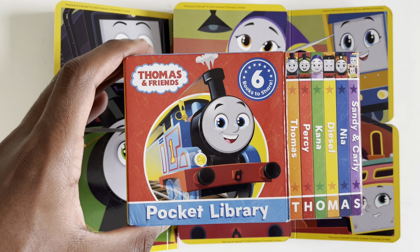"Don't worry, Edward," said Thomas. "I will fetch the logs. Then we can take them back to Sodor straight away." Thomas looks like still enthusiastic, isn't it? Let's see whether he needs help or not.